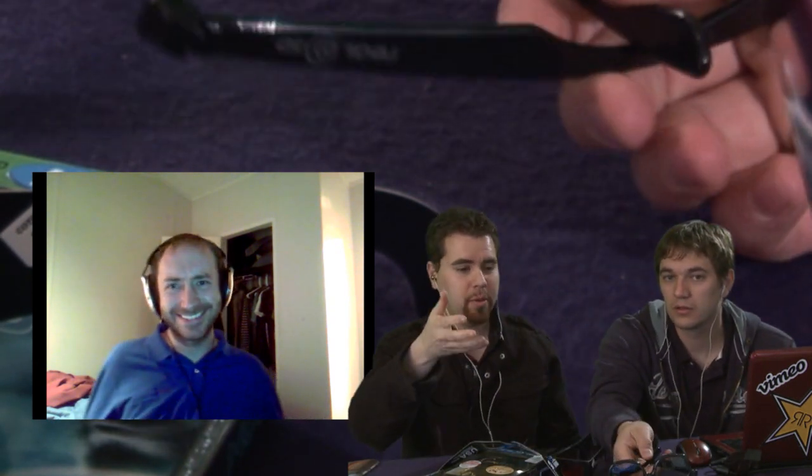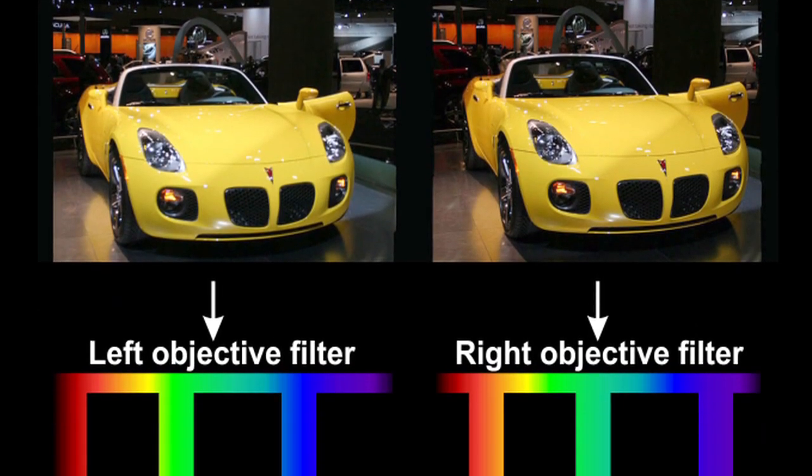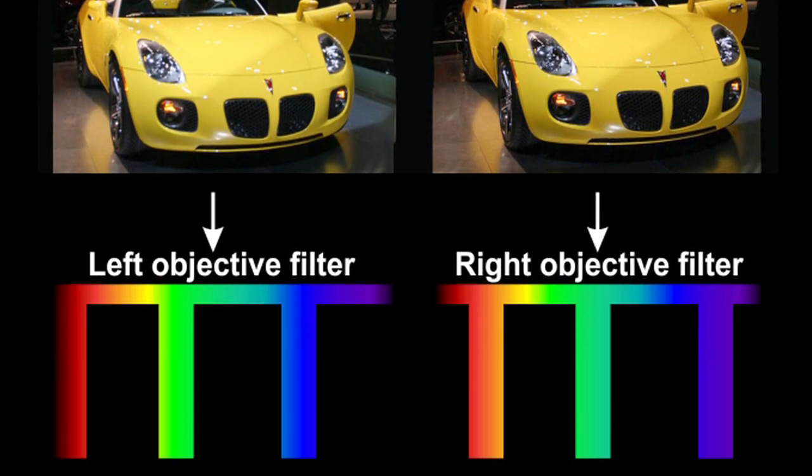Anyways, the ones that we don't have on the table, because they will kill you if you leave the theater with them, are the Adobe Digital 3D. If you've got a theater that has Adobe Digital 3D, go watch it, because I don't think it's going to be around very long. Because those are crazy. They have a massive color wheel in there that shifts the light.